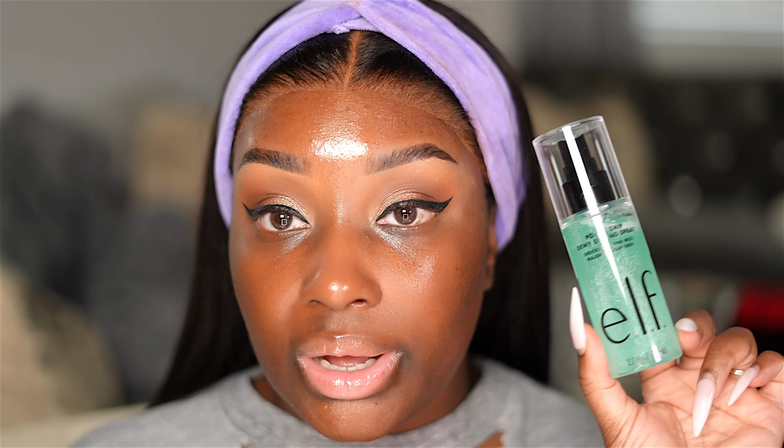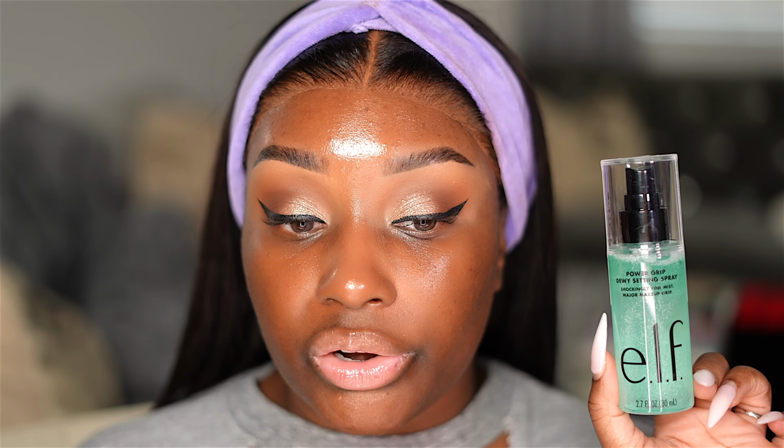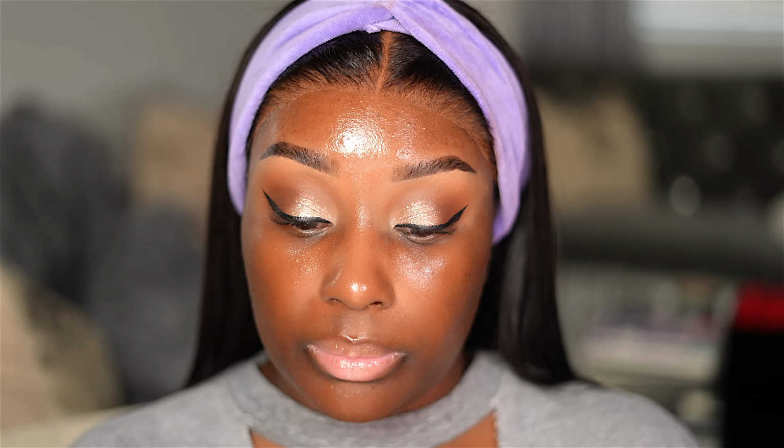And y'all already know I love to double prime, so we're gonna be trying out this e.l.f. Power Grip Dewy Setting Spray. I have not used this yet. We're about to go ahead and open this bad boy up and see what it's talking about. So it's a really fine mist. I could honestly barely feel it coming out. It does say shockingly fine mist, but major makeup grip.